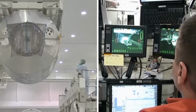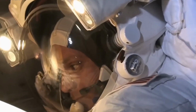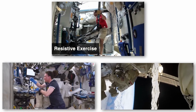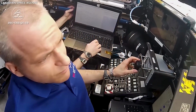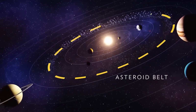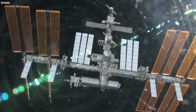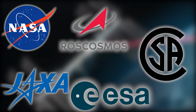Docking is a critical aspect of space missions and has been successfully performed numerous times at the International Space Station. The International Space Station is a modular space station that orbits the Earth at an altitude of approximately 408 km. It was assembled in orbit from 1998 to 2011 and has been continuously inhabited since 2000. The ISS is a collaborative effort between multiple space agencies, including NASA, Roscosmos, JAXA, ESA, and CSA.